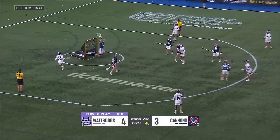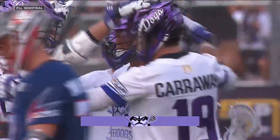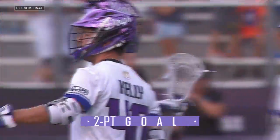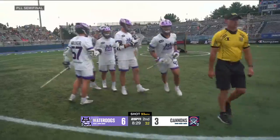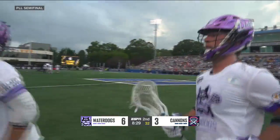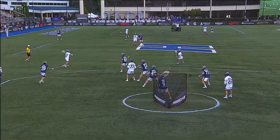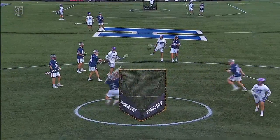Kelly shoots for 2 and scores. Is that another high bouncer? High bouncer from beyond the arc. 2023. The rebirth of the high bouncer. And when you look at this power play, you just wonder why it's not more effective, because they've got the shooters. Well-designed play there.